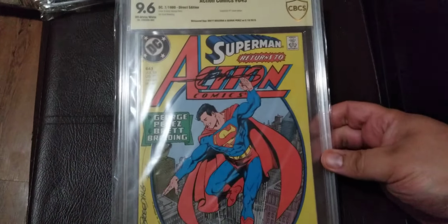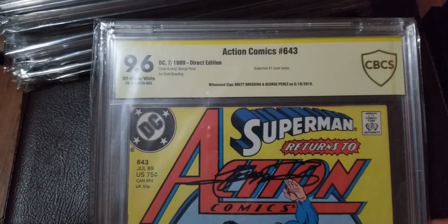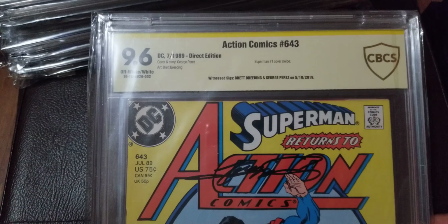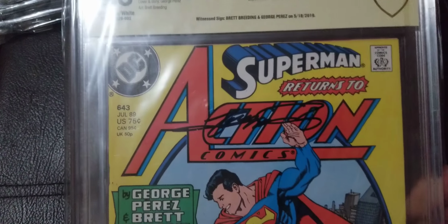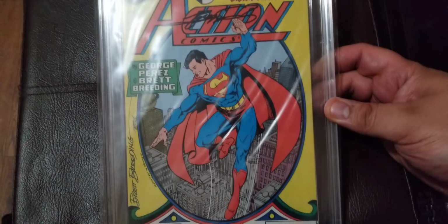All right, so now we're going to get into some DC right now. So here, as you're going to see, guys, it is going to be a lot of Superman, like always. We have Action Comics 649 right here, all white to white pages, 9.6. And this is signed by the great George Perez right there. And it homages Superman #1.